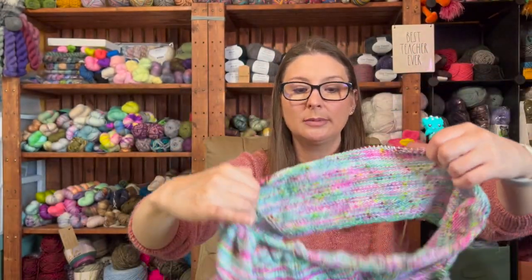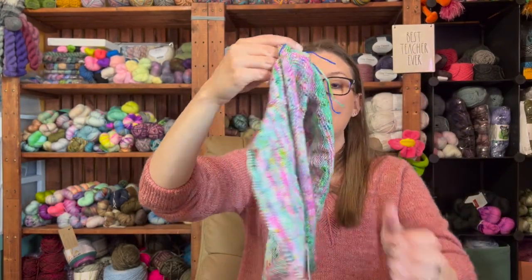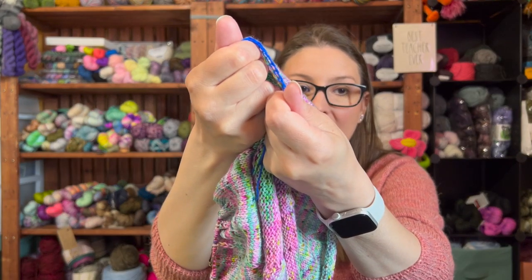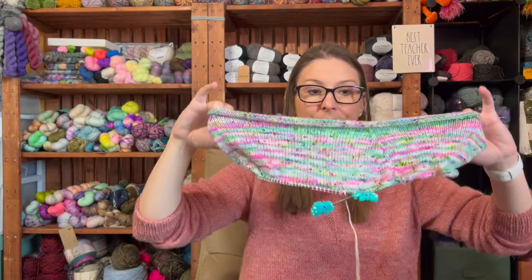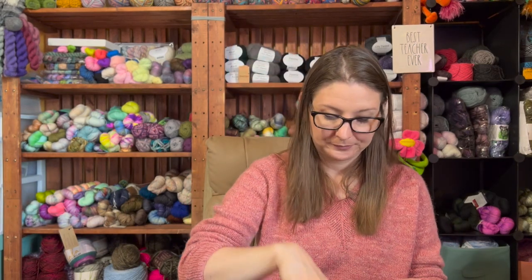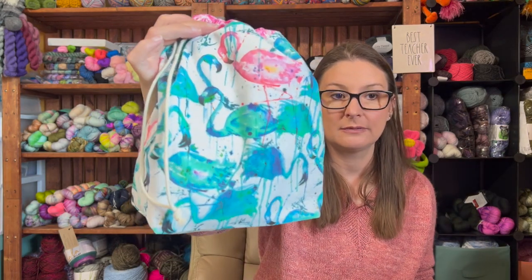So I have probably about another inch or so, 2 inches, before I split for the legs. And then this is a provisional cast on where I'll come back and I'll pick up stitches and do ribbing for the waist. So that's what I've got done so far. I really love this color, and I'm excited to have a pair of joggers for me. So that's in this cute flamingo bag.